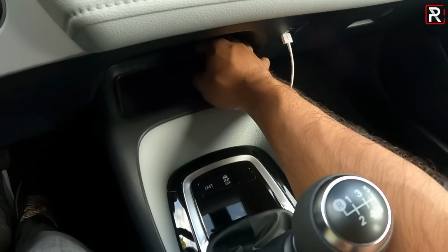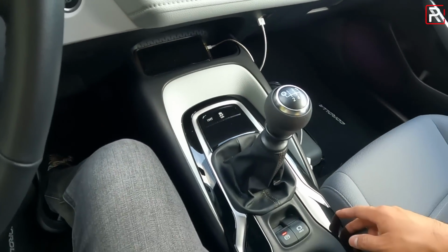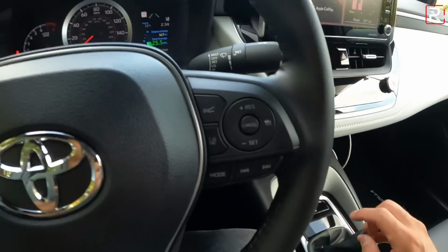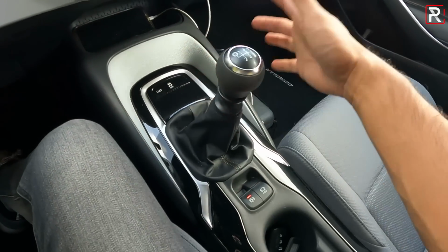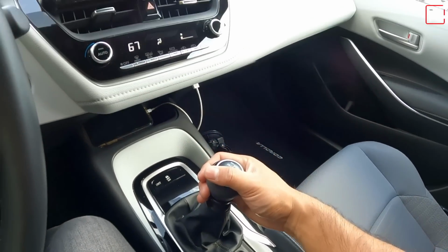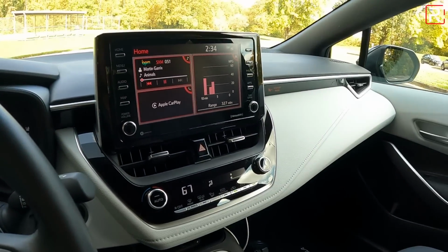Over here you can see there's a place where you can put your phone. No wireless phone charging pad on this one. The IMT button, if you turn that on, turns on and off the automatic rev matching, and it makes this car very difficult to stall. So those of you who don't know how to drive stick, the Corolla is a really great option because it's really good in how it works and how easy it is to drive.